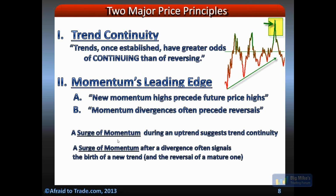So foundationally, we'll see lots of examples of how this works. A surge of momentum during an uptrend suggests trend continuity, and we'll go ahead and build retracement trade strategies from that. Intraday, daily, swing trader, even position trader. A surge of momentum, however, after a divergence or loss of momentum, tends to signal the birth of a new trend, which is to say the reversal of a mature or an old trend.